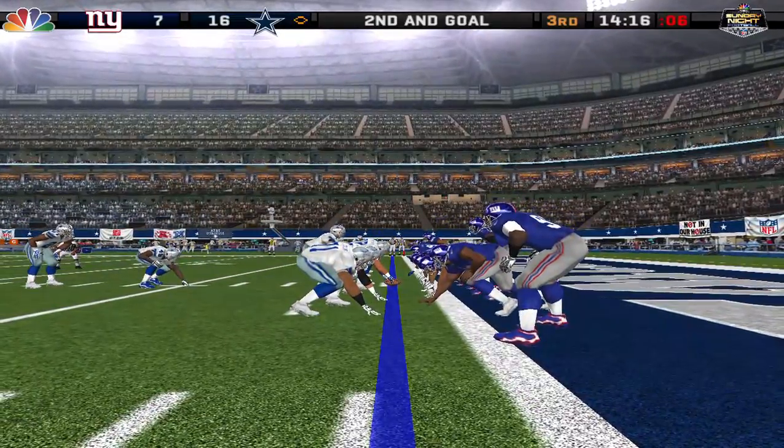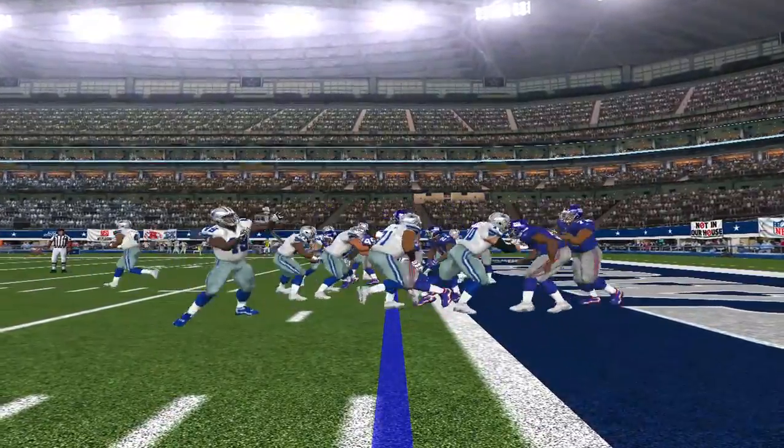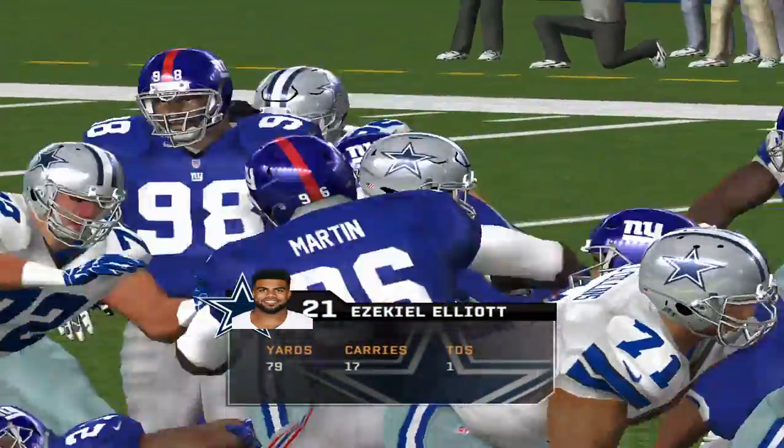Elliott, the deep back. Williams, the motion man. Let's do our thing. Looking for the goal line. And they're in. Touchdown. I'll tell you, they just knocked that defensive line backwards on that play.